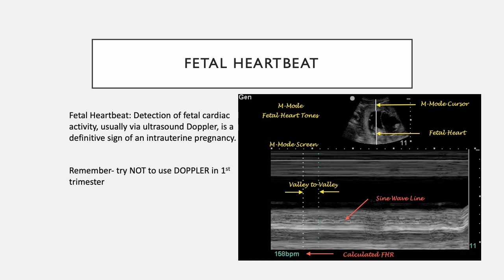Next, you want to identify a fetal heartbeat. Most of us are comfortable doing this the typical M mode way, by putting the cursor of the M mode beam over the heart and then hitting M mode again. You'll get a waveform at the bottom of the screen that will be quite a bit faster than the patient's heartbeat, and then you can pause the screen, go into the fetal heart rate tracing, and go either from peak to peak or valley to valley, and then it'll give you the fetal heart rate at the bottom of the screen.